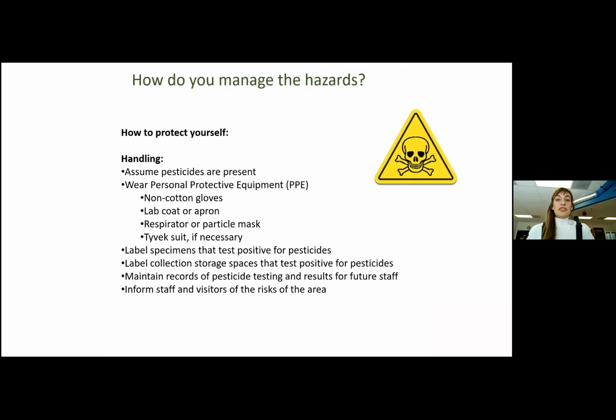But the best thing to do is to assume that pesticides are just always present. So just wear your PPE, your personal protective equipment, and you don't necessarily have to exactly 100% find everything in every object. Just assume that it's there, and wear non-cotton gloves, because you want to have that physical barrier. Since the arsenic is on the skin, you're not going to be ingesting it. You're not really going to be inhaling it unless some big gust of wind comes up. So you want that physical barrier.